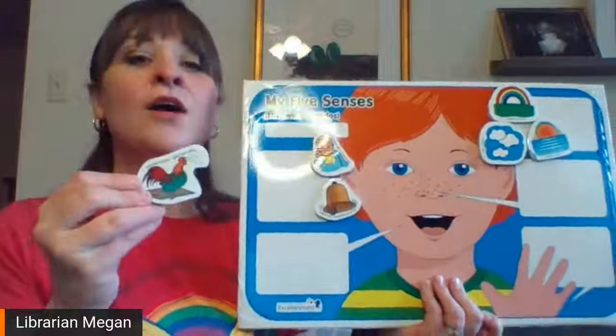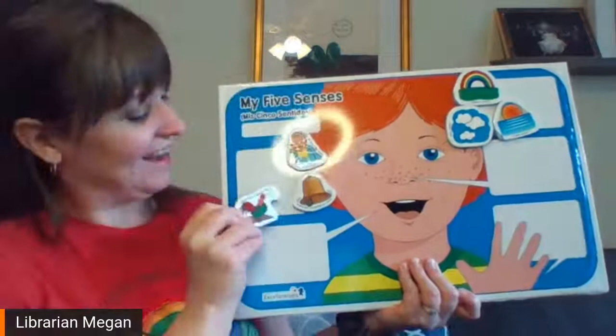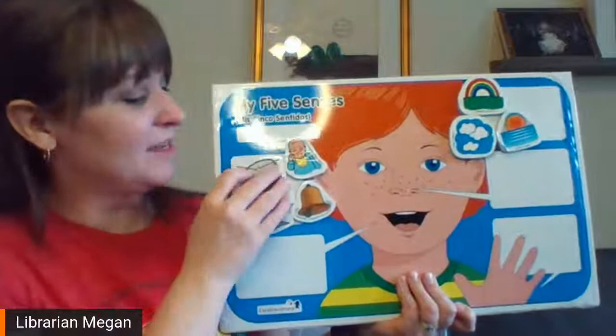Yeah, the rooster is definitely a hear. Now, do you know how we say that in French? We say, cocorico. There we go. The rooster is a hear. Excellent. Boom, boom, boom. The drum is a, yeah, that's also a hear.